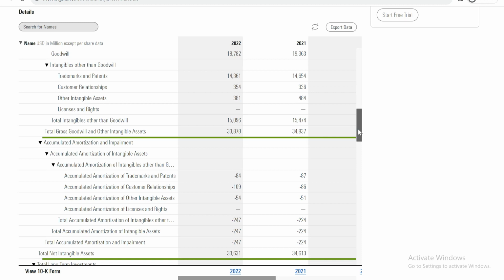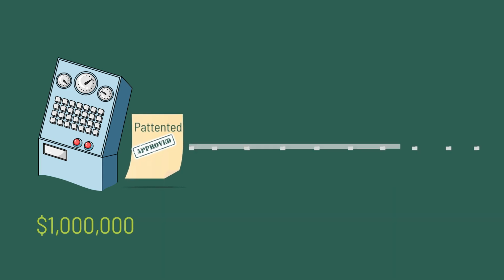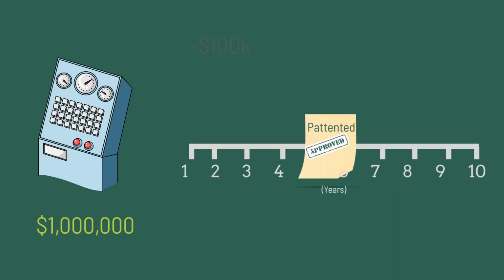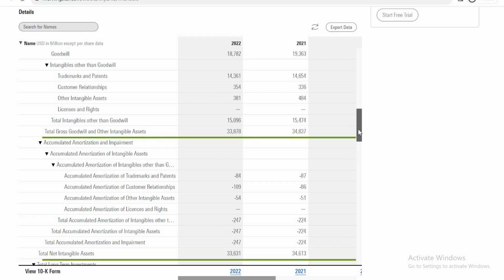And this is basically pretty similar to depreciation, as it shows how the net value of a certain intangible asset decreases relative to its useful life as time passes. For example, if Coca-Cola introduces a new machine to manufacture their products faster, and this machine, that is worth $1 million, has a patent for 10 years, then the amortization on that patent will be $100,000 a year until it expires. So after all these amortizations, there's still over $33 billion in net intangible assets.